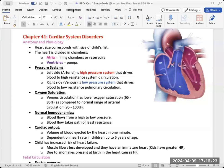Another really interesting thing is that the venous circulation, or the SpO2 range for the younger population, or the little babies, is that the venous circulation's oxygen saturation is actually 65 to 85% compared to the normal range of arterial circulation, which is 95 to 100%. So we expect the venous side to be between 65 and 85, whereas arterial, we always know, is going to be 95 to 100. We know that normally blood is going to flow from high to low pressure, right? And blood flow typically wants to take the path of least resistance.